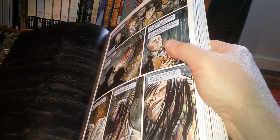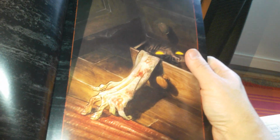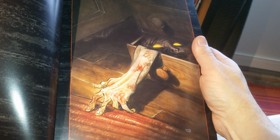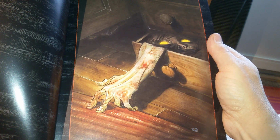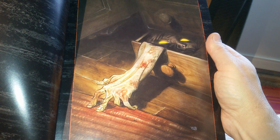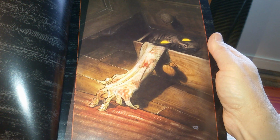Look at this cover here. Maybe the cover of the year, also done by the main artist, Tyler Crook. And he talks a bit about it being very quickly done, and his best covers are usually the ones that he came up with pretty quickly.